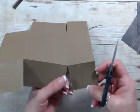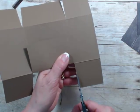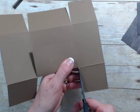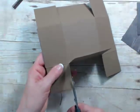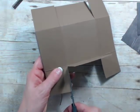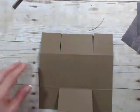I thought to put my paper on first, but I can't because we need to do the box first. It would have been easier if I could do the paper first, but it won't work, except for the outside, we can do the outside. And that's what we're going to do.